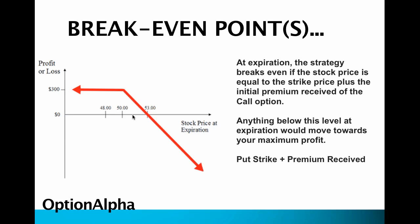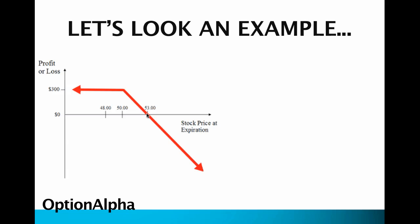The break-even points for this are really easy to calculate. All you're going to do is take your short call strike, sorry for the typo, and add the premium that you received. So in this case, we shorted a call at 50. We're going to add the premium of 300, so our new break-even price is going to be 53. Again, very easy to calculate.